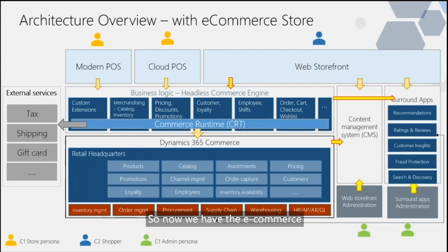So now we have the e-commerce also. We have the web storefront, backed by CMS. Your staff can always do the administration through the application. And it is surrounded by different applications like the recommendation engine, the ratings and reviews engine, the fraud protection engine, which is very critical now in the days of doing e-commerce, and the search engine.